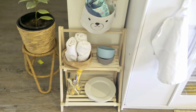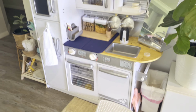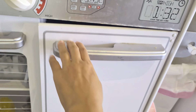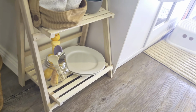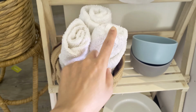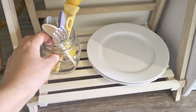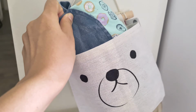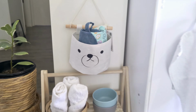And I recently added this really cute wooden shelf next to the kitchen because as much as I wanted to keep her kitchen cupboard simple, there was not enough storage in here, so I thought I needed some extra space, and there was this perfect sized affordable shelf that I found at Daiso. So we have some face towels and a couple of bowls for breakfast, more plates and spoons and forks in this area. And up here, I also got this cute wall pocket from Daiso with Alina's apron in it. I think I'm more excited about this apron than Alina is.